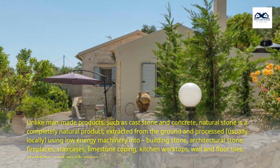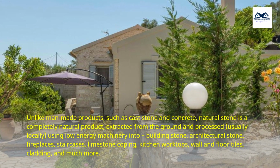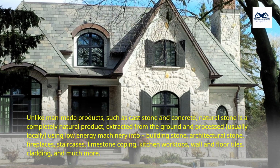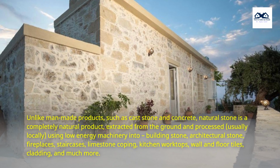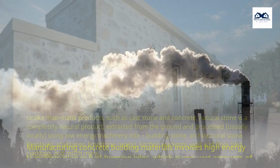Unlike man-made products, such as cast stone and concrete, natural stone is a completely natural product, extracted from the ground and processed, usually locally, using low-energy machinery into building stone, architectural stone, fireplaces, staircases, limestone coping, kitchen worktops, wall and floor tiles, cladding, and much more.